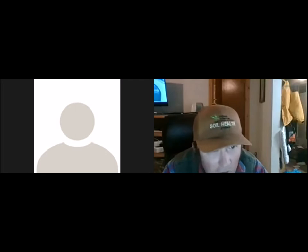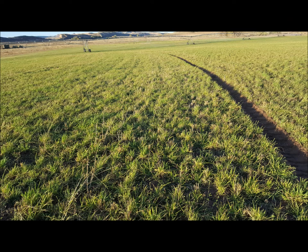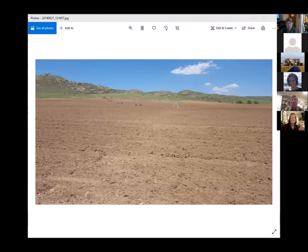I am in northern Colorado, just outside of Livermore. Anyway, we run 500 mother cows, and then we farm about 800 irrigated acres. Mostly grass hay, predominantly perennial hay crops, of which some are straight grass, some are alfalfa-grass mix, and some is straight alfalfa.